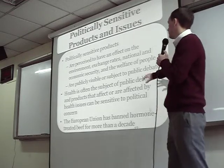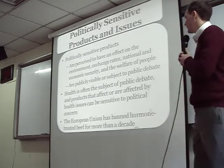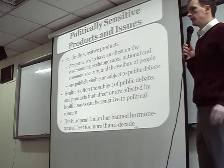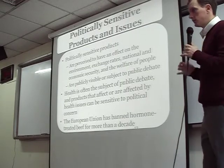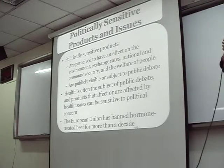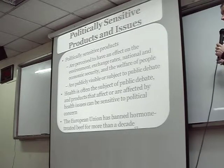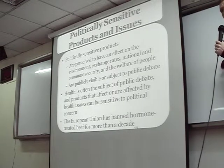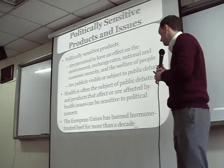So we could have public debate about our type of product. Often health, products which affect health or health issues. We can see that if we just look at cigarettes, it's a very different policy all around the world. In some countries, the packaging of the cigarette has to show pictures of the lungs or some very horrible pictures, right? In other countries, you can have cigarette advertising on the TV, right? So some very different ideas in countries about this kind of product.